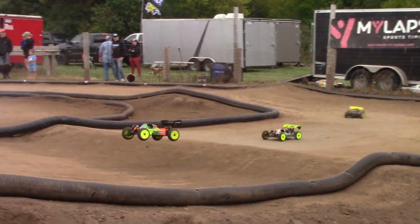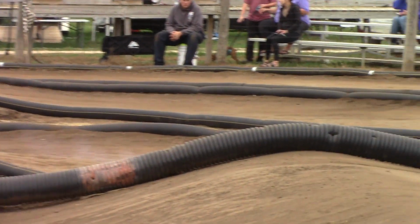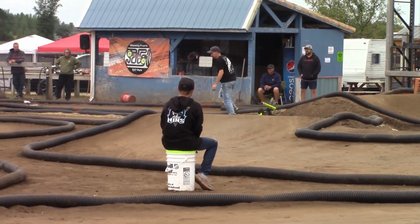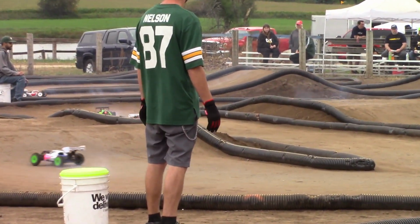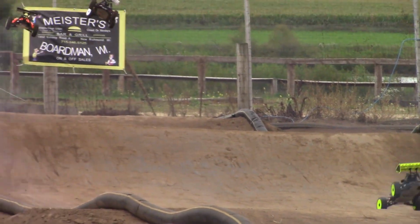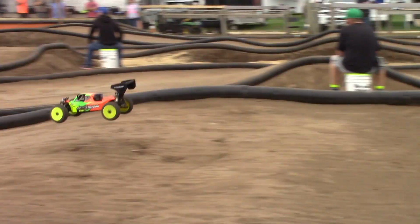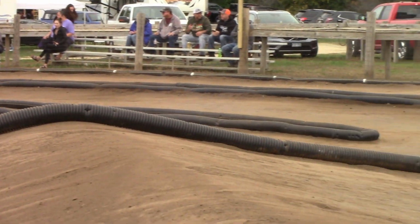Brody is still leading Pablo, but is feeling the heat. Pablo is keeping it close and appears to have a bit more pace in his HB buggy. Pablo, the flying Hawaiian, would eventually make the pass, but Brody keeps his foot on the gas and stays close.